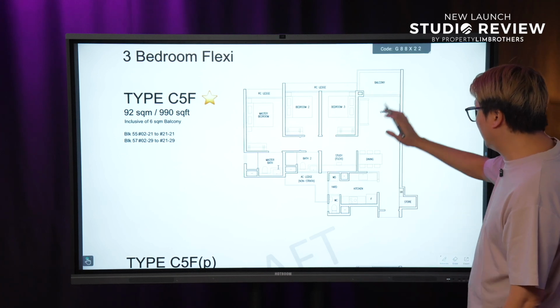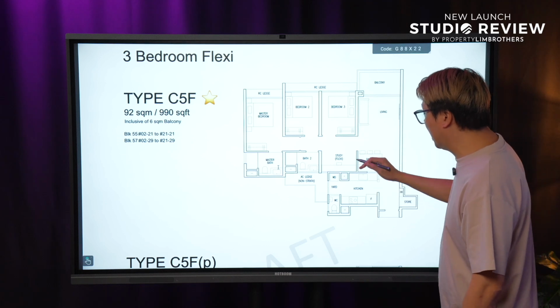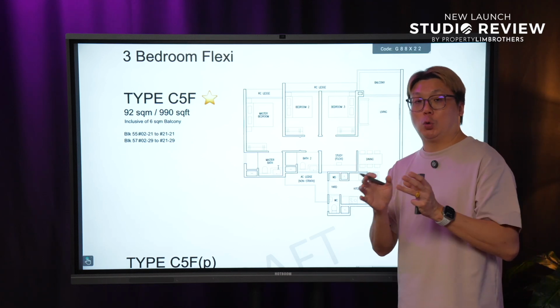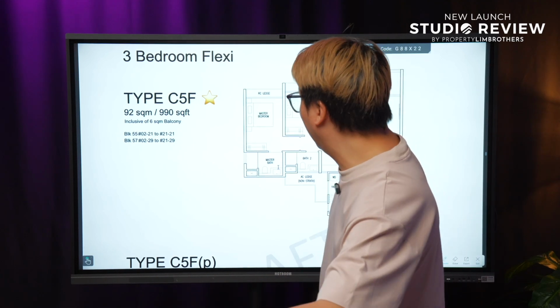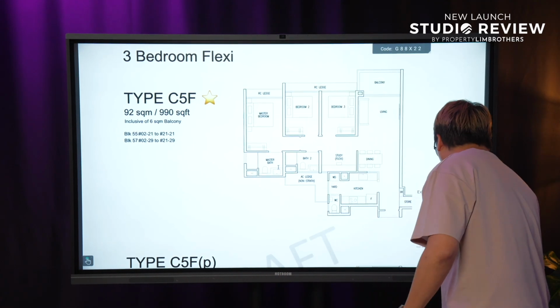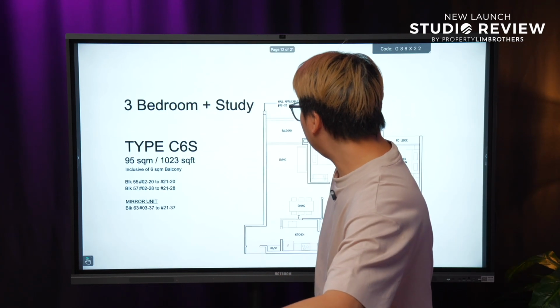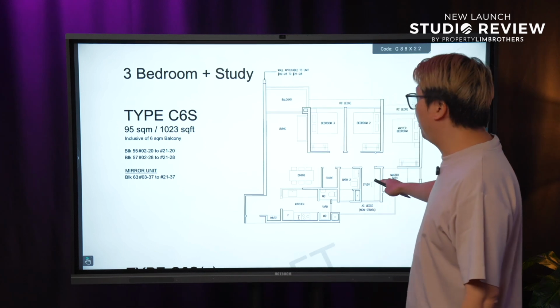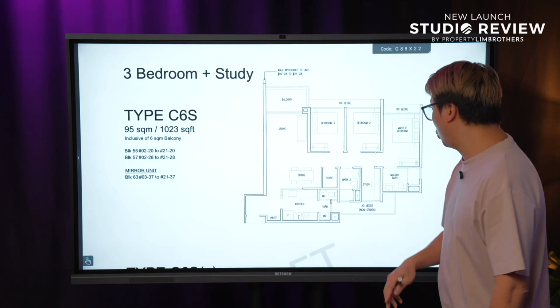Otherwise, the rest of the other orientation of the place, the yard, WC is very similar to the 3-bedroom study, right? And this is standing at 990 square feet. All right, so the next one that we're going to go into is a slightly bigger 3+ study. You realize the size is standing at 1,023 square feet.